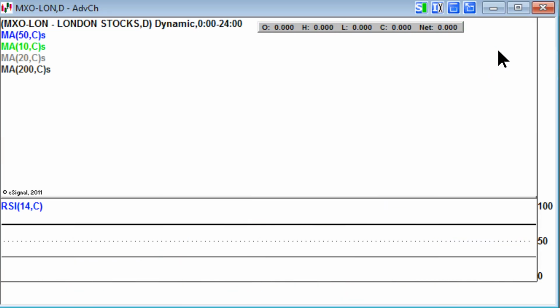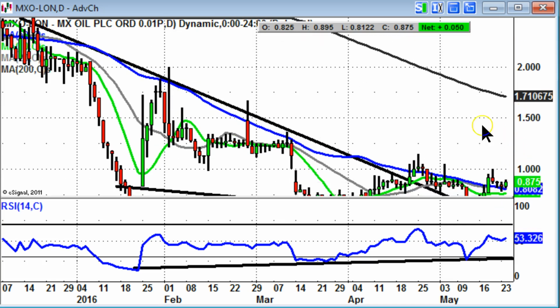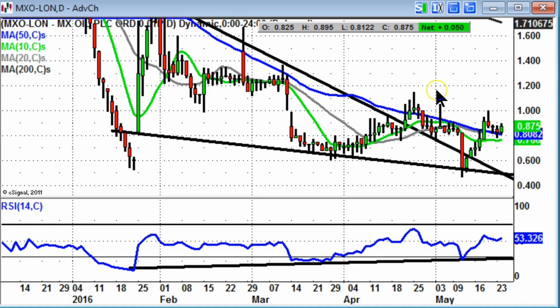Finishing off with MX Oil and Gas, where we're still hoping and praying for a turnaround here, a lasting one. Interesting here that the RSI has bounced off a neutral 50 level, which can be a leading indicator of a fresh leg to the upside. Some decent support here at or above the 0.8 pence level, and while we hold that, one would be looking for a retest of last month's resistance towards 1.15 pence plus. If you're cautious on the shares, neckline resistance really at 1 pence, so wait for that to be cleared before pressing the buy button.